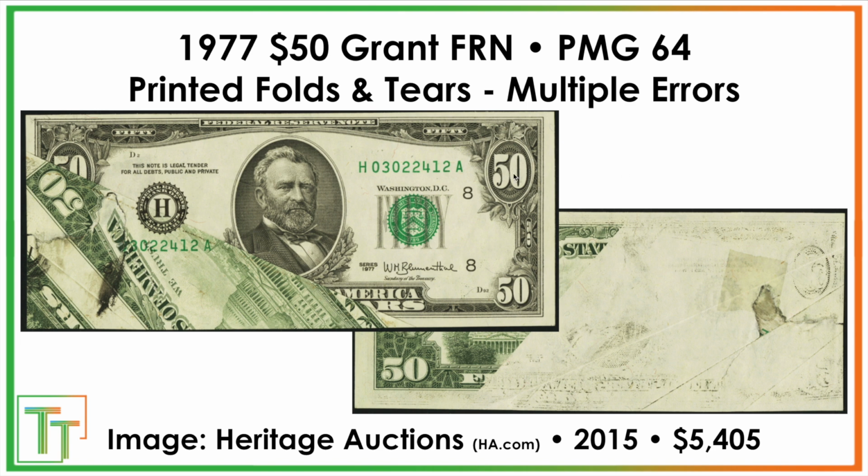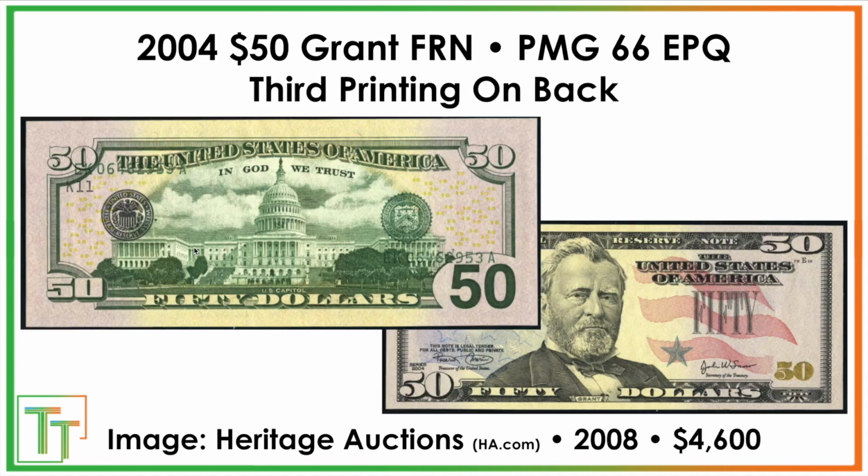And then I really like how it seems to have all been, or actually that's not true. It has not been all unfolded. You can see a little bit of the green serial number here, but a good chunk of the serial number presents as normal on the front of the bill. Then we've got this third printing on the back, and it looks pretty under-inked as well. So that's a really neat one, $4,600.